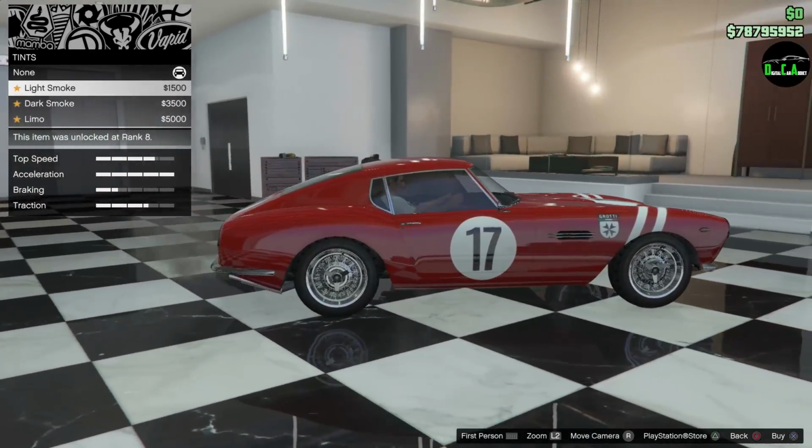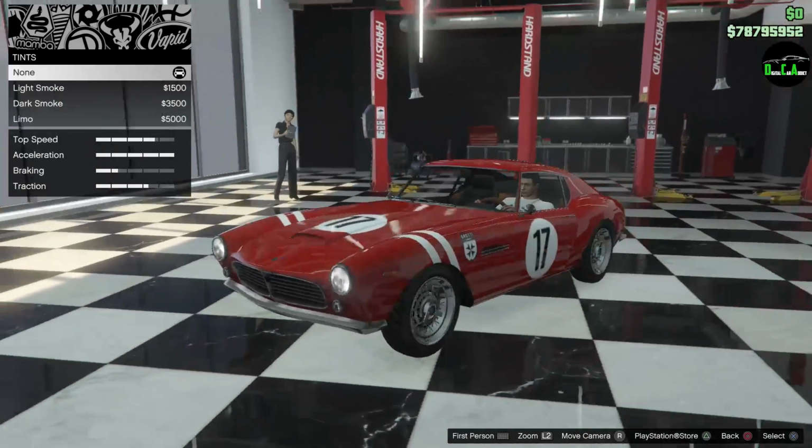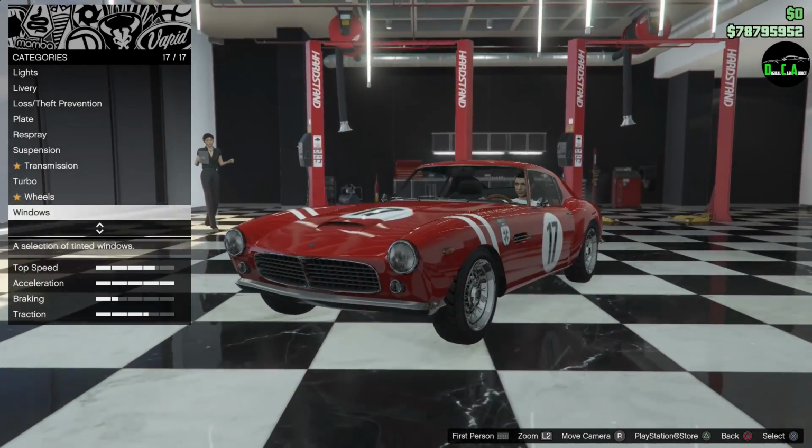Windows. Tint the windows if you want. I'm not gonna do that. What? I didn't notice. Wait, did it? Oh, I thought that... okay, that was an illusion. I thought I was tinting the front windows. Alright, so that's all the customization.